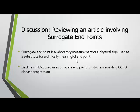So what I wanted to focus on was reviewing articles which involve surrogate endpoints. A surrogate endpoint is basically a lab measurement or a physical sign which substitutes for a clinical endpoint. It's harder and more expensive, and requires a larger population, to do a study with meaningful clinical endpoints. So we come up with surrogate endpoints like FEV1 for lung function decline, cholesterol for risk of coronary artery disease, or CD4 for treatment of HIV. These surrogate endpoints help us in substituting the endpoint. They used FEV1 decline as a surrogate endpoint for COPD progression.